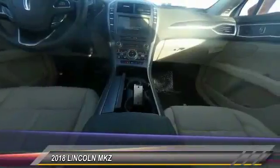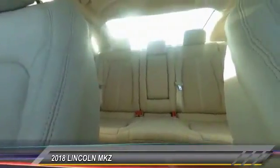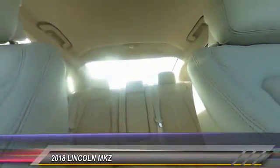This vehicle has less than 100 miles. Here are some of this vehicle's great options. Power moonroof, front license plate bracket, climate package.